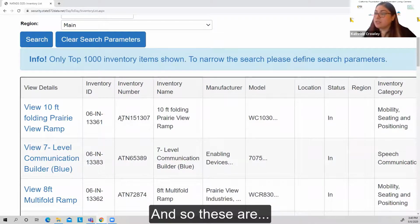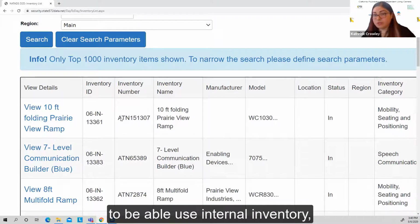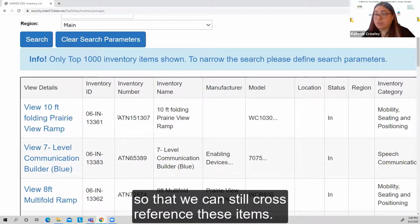And so this was us utilizing that wonderful option to be able to use internal inventory to be able to cross-reference with the new NATADS inventory numbers. And so anything that was in the AT exchange got transferred over with the AT exchange code so that we can still cross-reference these items.